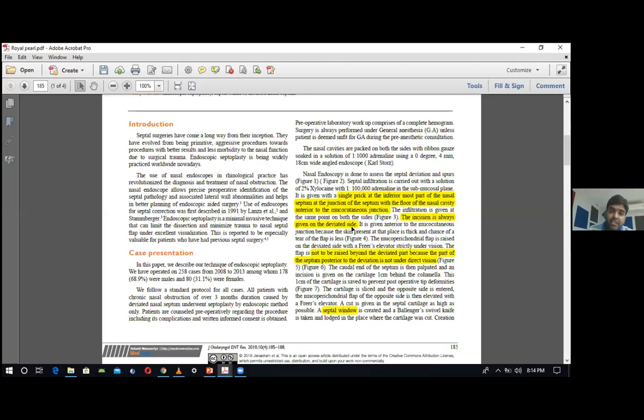Why is the incision placed anterior to the mucocutaneous junction? It is always placed anterior to the mucocutaneous junction because the flap at the starting of that mucoperichondrium is very sturdy. It is not a mucosal flap. It has a cutaneous component in it. So it is very healthy, and there is very little chance for a tear or giveaway at that point.